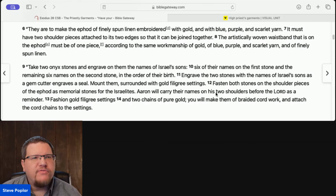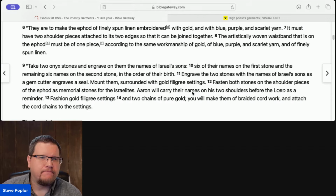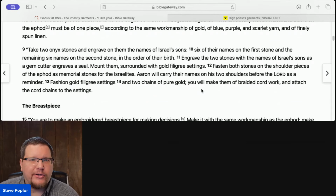Verse 6, they are to make the ephod of finely spun linen, but it's to be embroidered with gold, with blue, purple, and scarlet yarn. It must have two shoulder pieces attached to its edges so that it can be joined together. The artistically woven waistband that is on the ephod must be of one piece, according to the same workmanship of gold, of blue, purple, and scarlet yarn, and of finely spun linen. Take two onyx stones and engrave on them the names of Israel's sons, six of their names on the first stone and the remaining six names on the second stone.